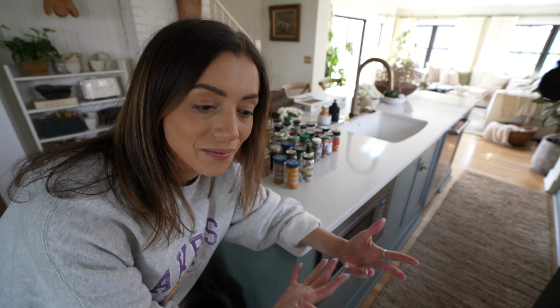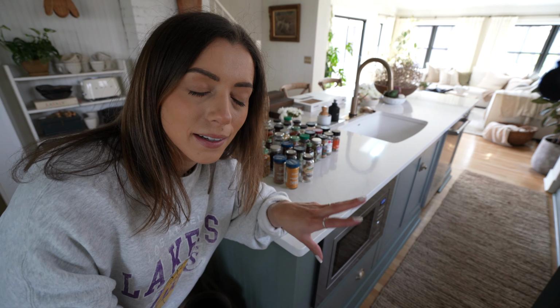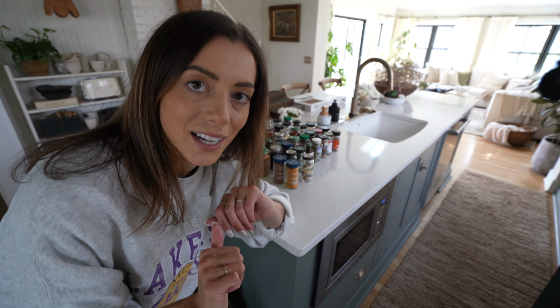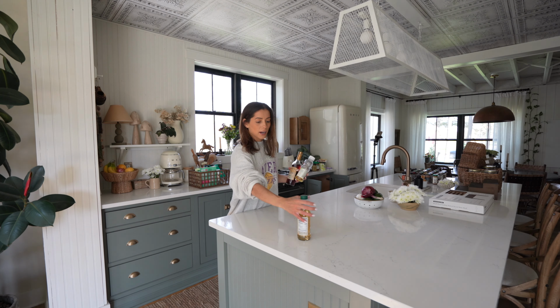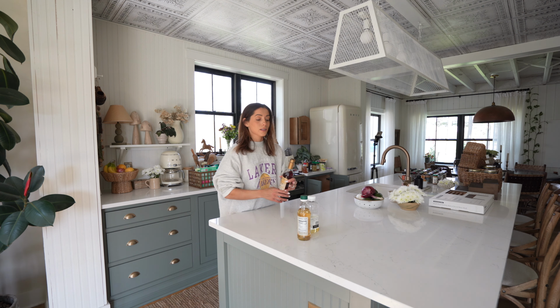I literally am now realizing that I have a lot of spices. And I got one spice rack, and I really hope everything fits on it. Setting everything out so I can see it makes the most sense right now.